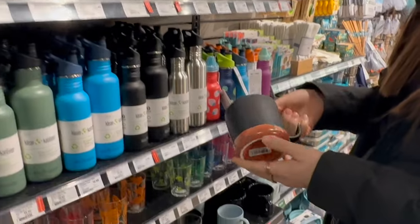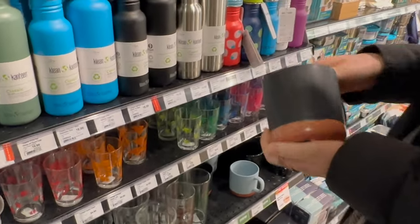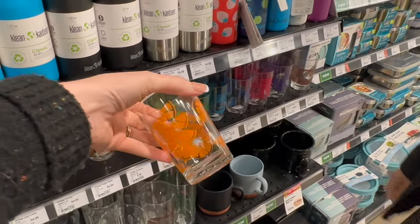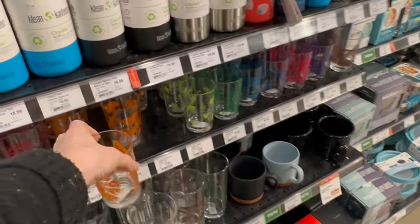I love it. This again, mug. What a sweet mug. It is cute. I like the simple ones. Wouldn't these be great for like breakfast? Those are cute, yeah. Like the little oranges on it. Oh, these are darling.